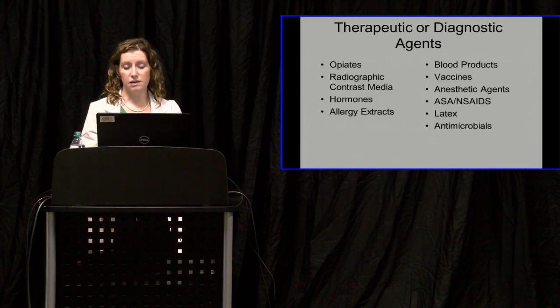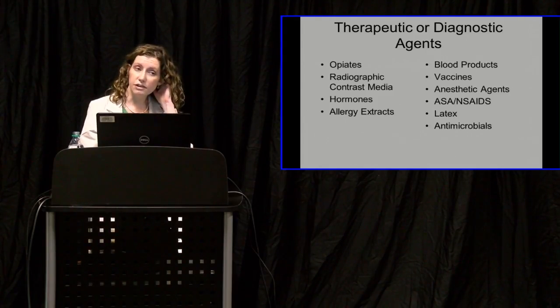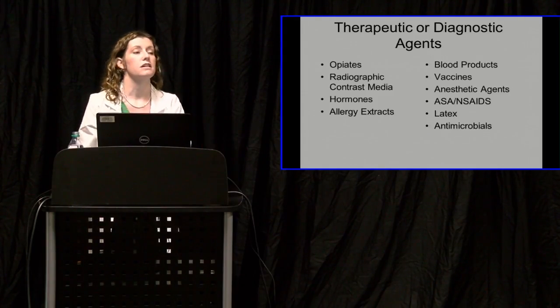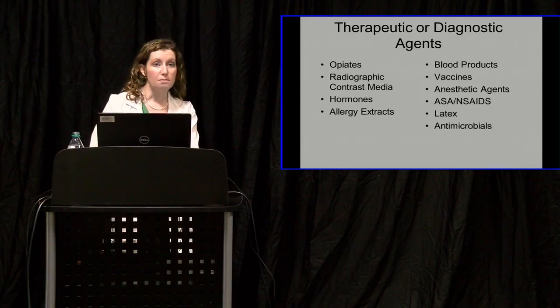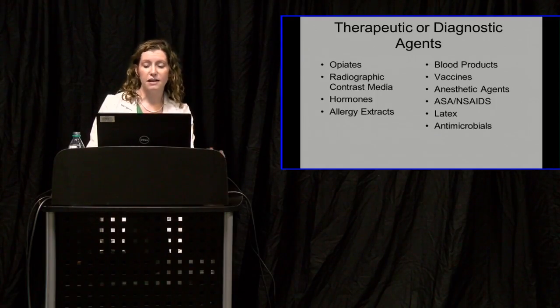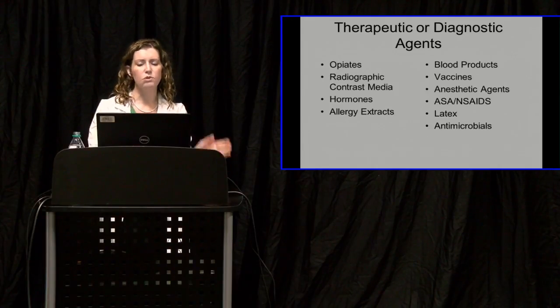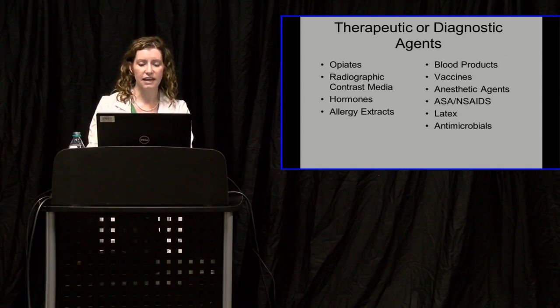Anesthetic agents, rarely it comes up, perioperative anaphylaxis. I had just recently a little girl anaphylax to eardrops when she was getting tubes put in her ears. Aspirin or the different NSAIDs can give you different anaphylactic reactions, and we'll talk about that in a second.